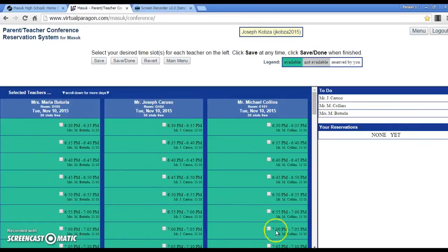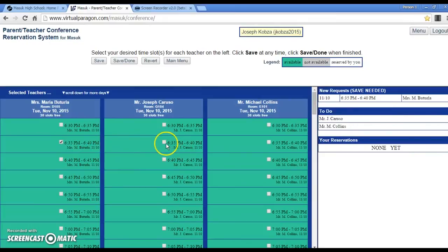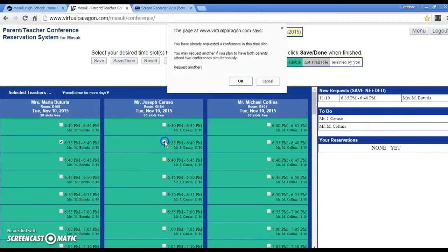Now, as you'll see, their schedules come up. This is for the first evening of the conferences. If I want to see Ms. Paterla at 6:35, and let's say I want to see Mr. Caruso at 6:35 as well, I'll get a warning message that says I have already requested a conference in this time slot. This is just a system message to let you know that you've scheduled two at the same time, which is fine if you're in a situation where you're maybe going with your spouse and they want to go to one teacher and you want to go to the other. So it will allow you to schedule two at the same time as long as you acknowledge that with an OK.